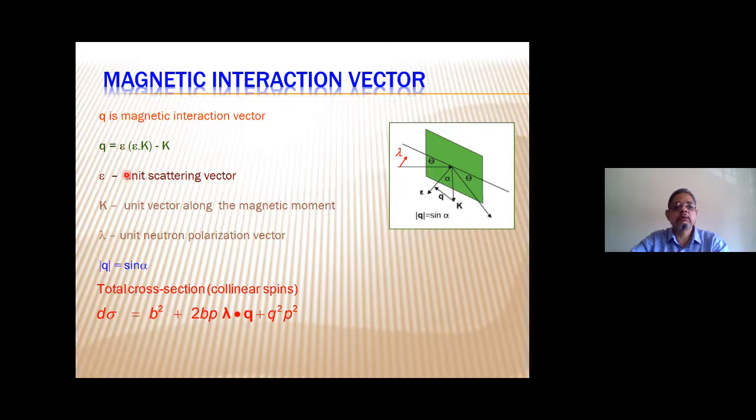And what is epsilon here? Epsilon is the unit scattering vector in this direction, that is the perpendicular to this plane. This is the crystallographic plane containing the magnetic atom. And kappa is a unit vector along the magnetic moment of the atom. So this is the direction of the magnetic moment of the atom here, kappa. So here, q is given by this expression, which can be simplified as sine alpha. The magnitude is given by sine alpha.